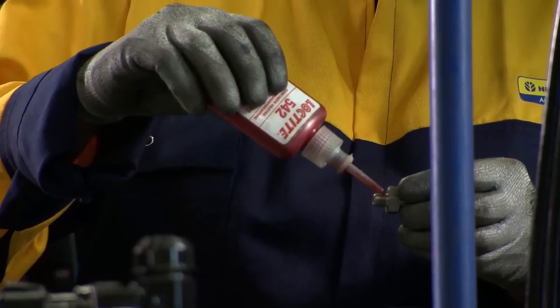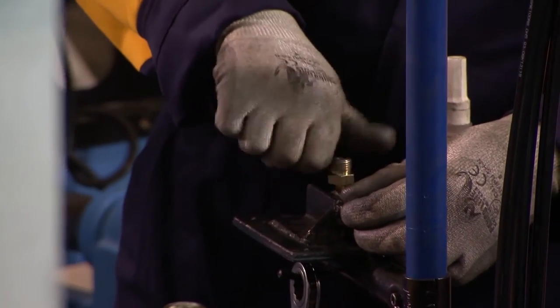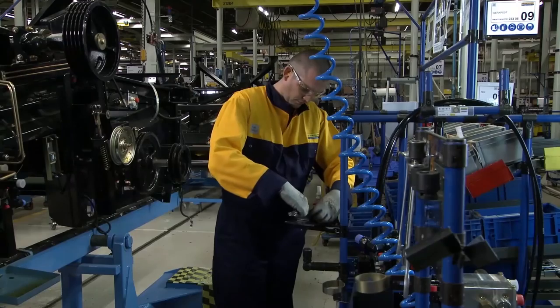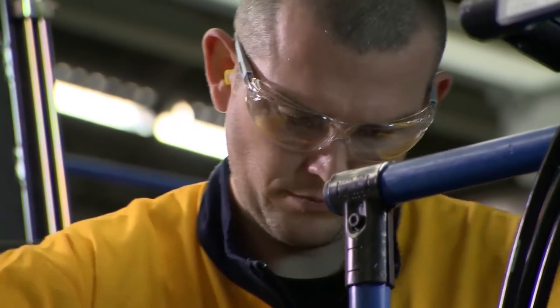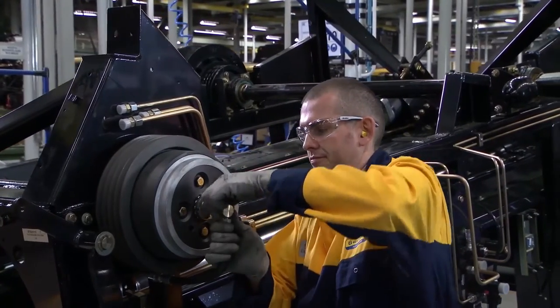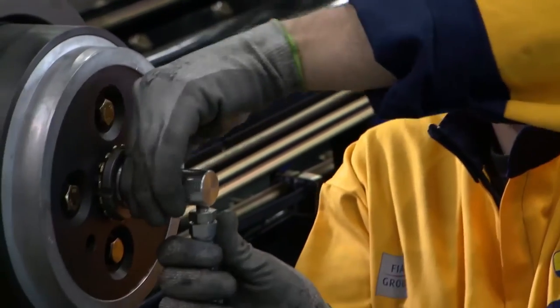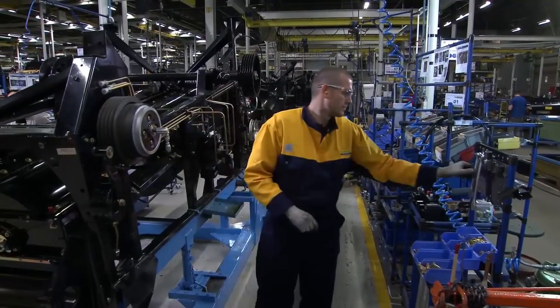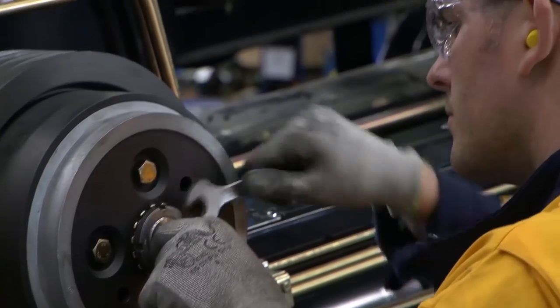Components of New Holland's combine harvesters are moved and controlled by hydraulics. LOCTITE 542 is used in the assembly of the hydraulic system to prevent any leaks, even under the harshest conditions. By ensuring that the machines run smoothly, this LOCTITE thread sealant plays a key role in the high degree of mechanization in today's agriculture.